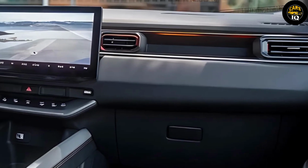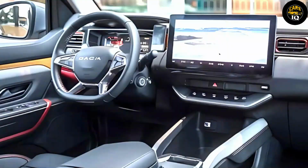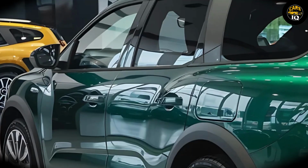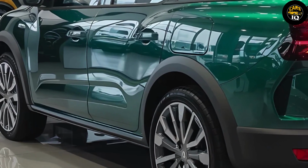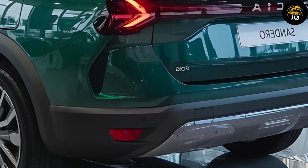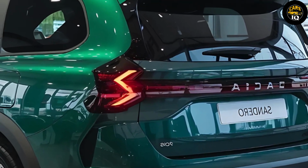Final verdict. So, what's the verdict? The 2026 Dacia Sandero is more than just a budget hatchback. It's evolved into a confident, well-equipped car that delivers strong value without compromise. With its modern design, improved interior, efficient engines, and accessible pricing, the Sandero proves once again why it's such a popular choice in its segment.